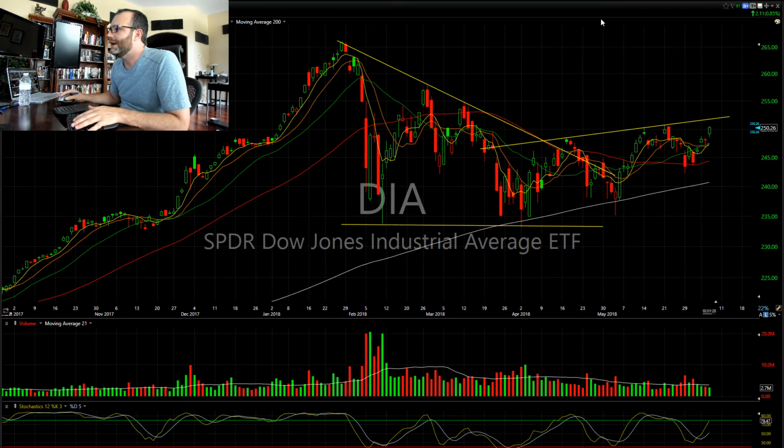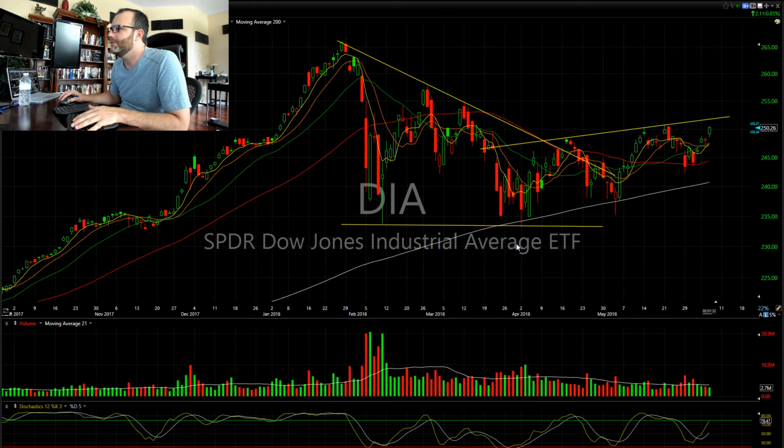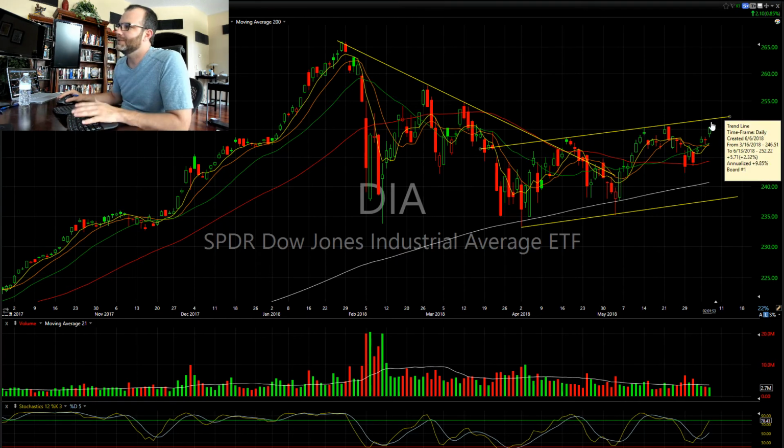And overall, I like this chart. I think it looks pretty good, along with this bottom being pretty well formed, a double bottom. I can draw you another that'll show how DIA is actually trading in a pretty well-defined channel too. So that's pretty solid, pretty bullish. There's a chance that we could come back and test this, but I think more than likely we're going to see some more upside and possibly break through this resistance pattern there.